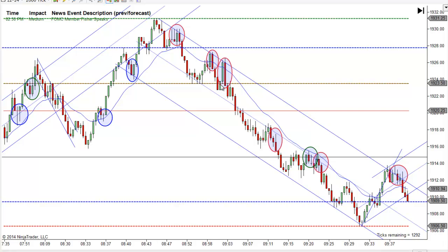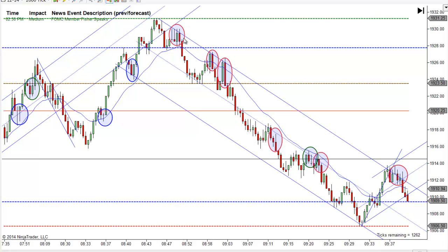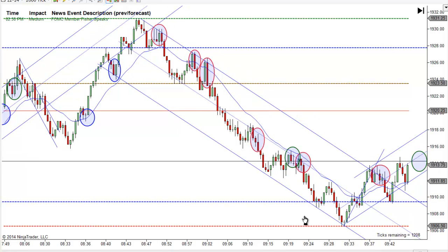But two nice setups right here. This is a breakout pullback short. It's a second entry short counting off here. It's another turn down right off that trend line. You haven't touched this lower line yet. In fact, you go straight through it and keep going until you end up bouncing way down here.